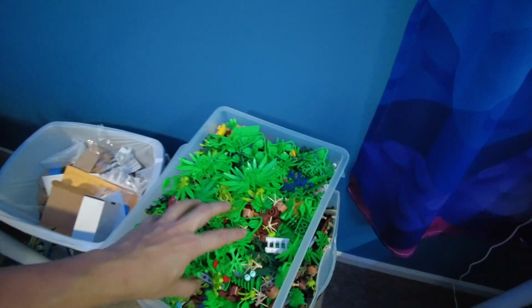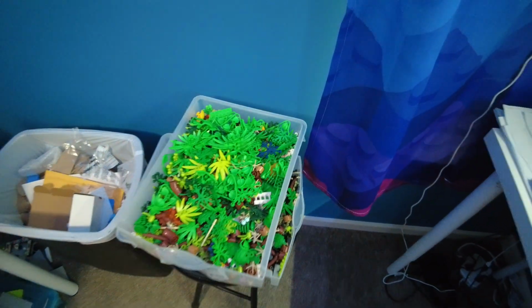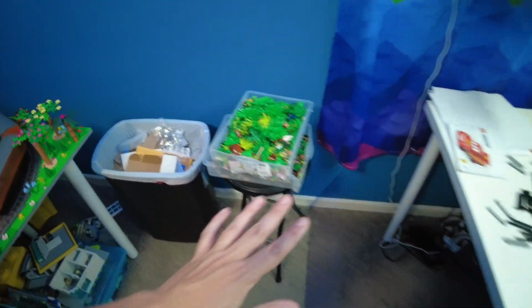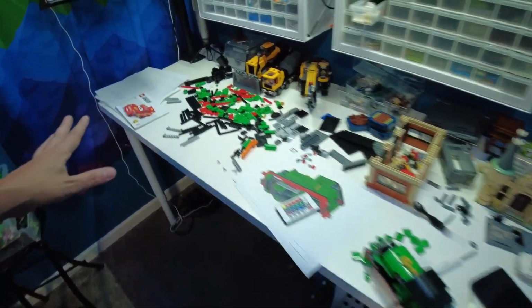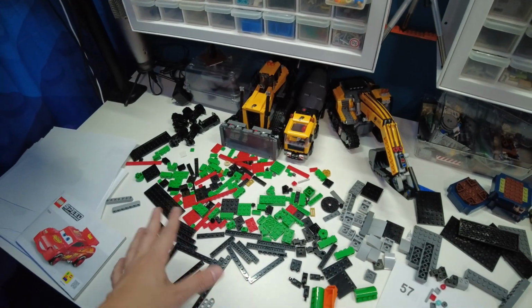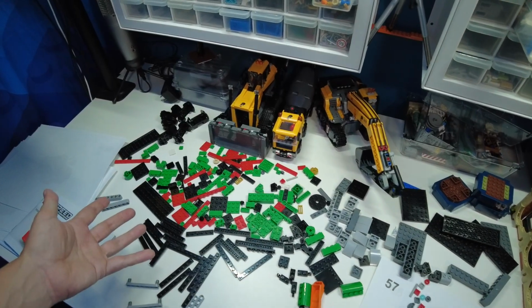And so I have this big giant bin of plants and trees and all kinds of stuff for her to make that I got from Pick-a-Brick. That was the majority of my Pick-a-Brick order. The rest of it was for my wooden Toby Percy, which is funny. I uploaded the parts in an Excel spreadsheet, and somehow I still have extras of all the green pieces and stuff that I didn't order or ask for.